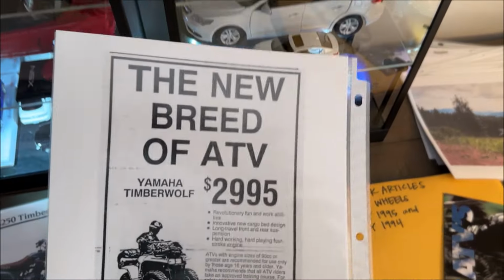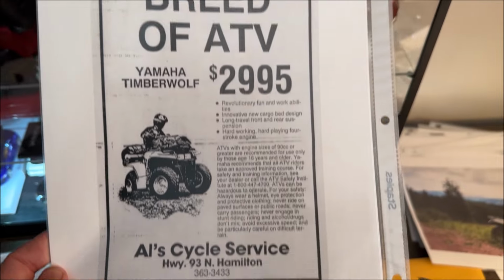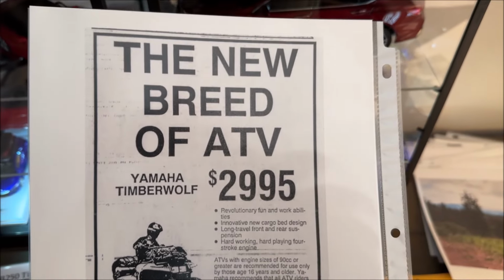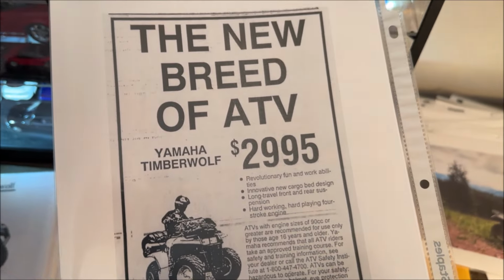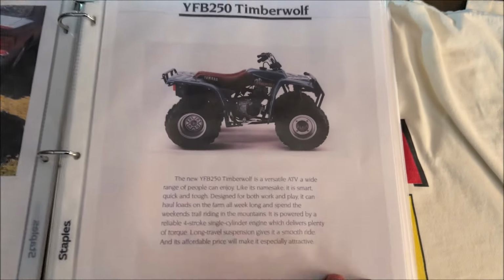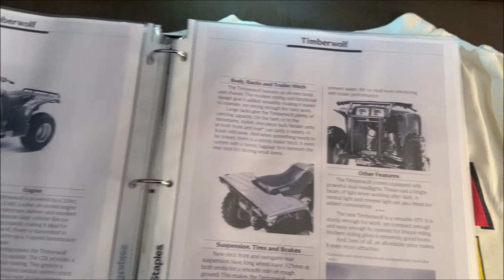Now, by way of background, the Timberwolf was new for 92. It stickered at $2995. Found a bunch of period advertisements from newspapers when that launched. And I also printed kind of a press kit with some background info on some of the innovations.